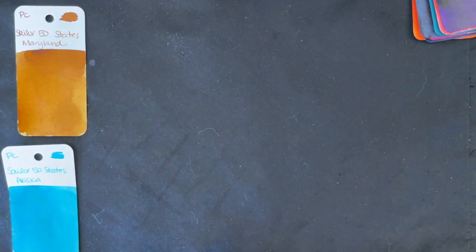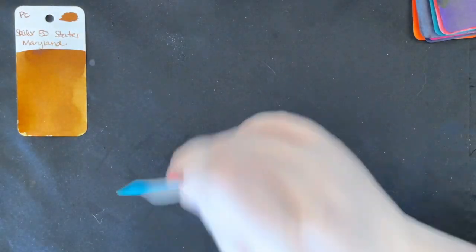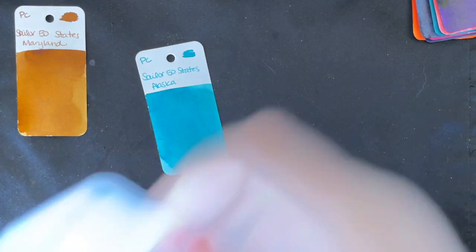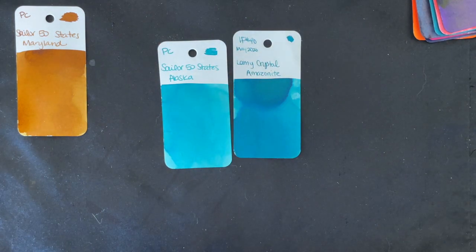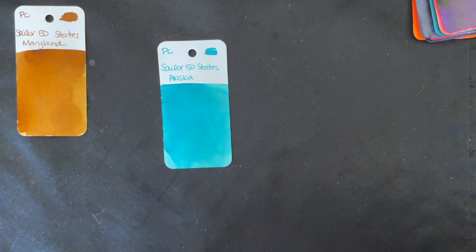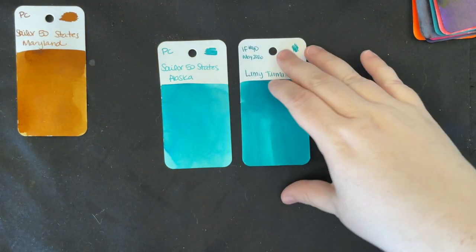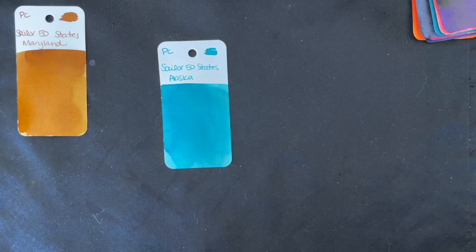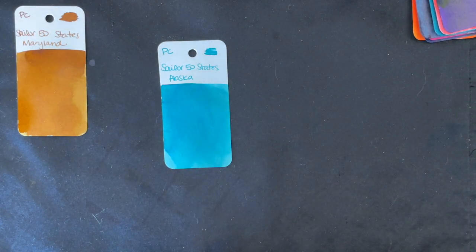And here are some that I think people will want to see. Here it is next to Lamy Crystal Amazonite, which is obviously a little darker. Lamy Tourmaline, which is darker and greener. Lamy Turquoise. I just picked up my ink flight ring and that happens to be what was sitting here.